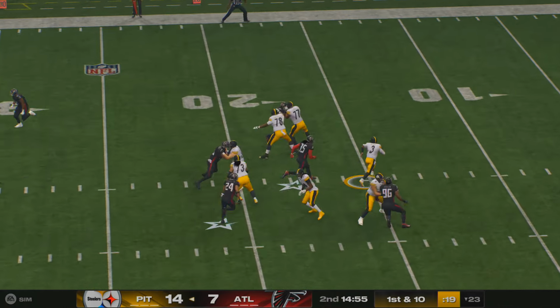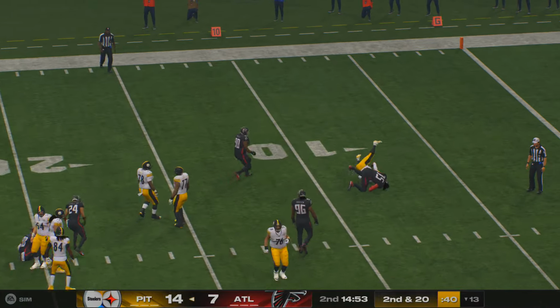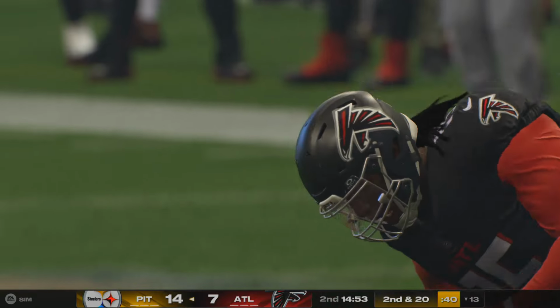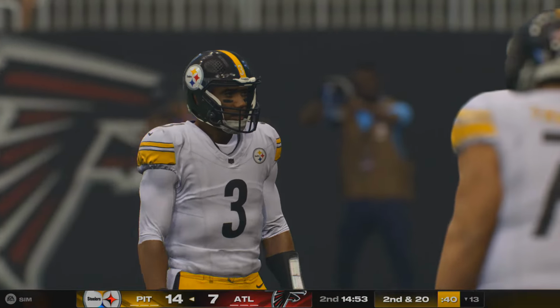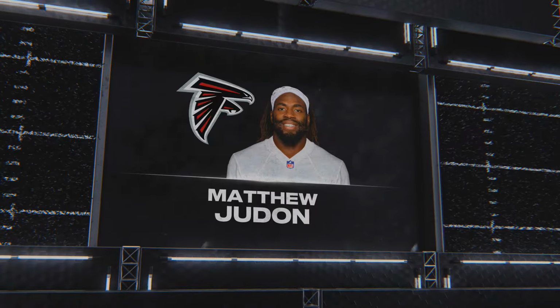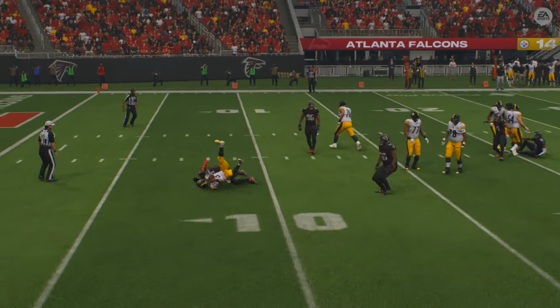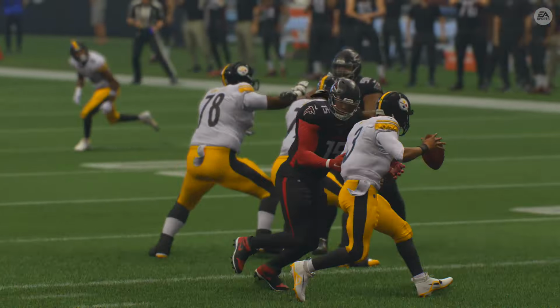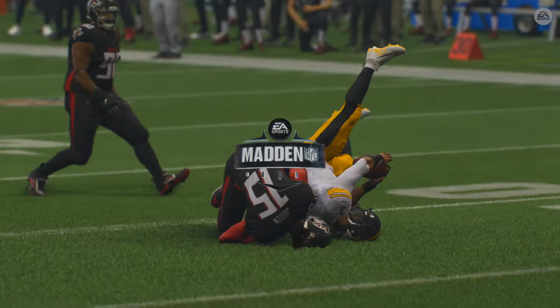Trying to shake off the interception. He'll look to throw. Pressure brought in, and the Falcons get there for the sack. Matthew Judon in there to take him down. Well, at least it wasn't a turnover like the last drive. You'd think they'd make an adjustment and be ready to make up for that turnover. Instead, just another big play for the defense on that snap.